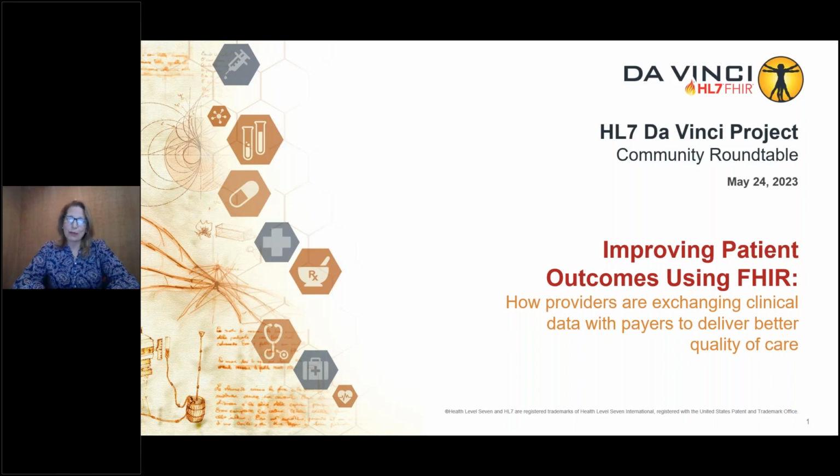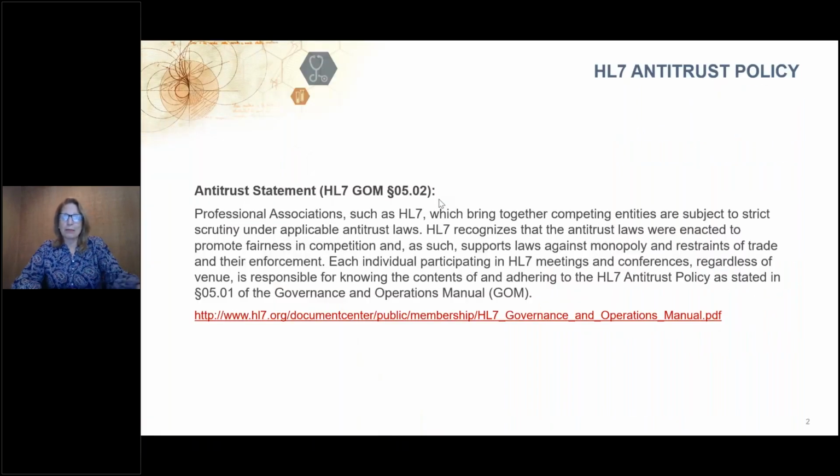Today's session is Improving Patient Outcomes Using FHIR, how providers are exchanging clinical data with payers to deliver better quality care. My name is Alex Goss, and it is my pleasure to moderate today's Community Roundtable and to remind all of us that we engage in these forums under HL7's antitrust policies to ensure appropriate collaboration and information sharing.